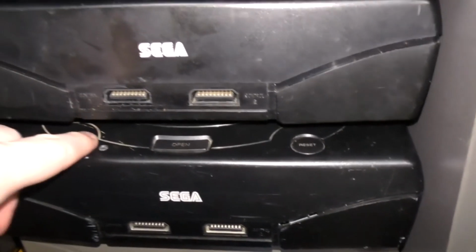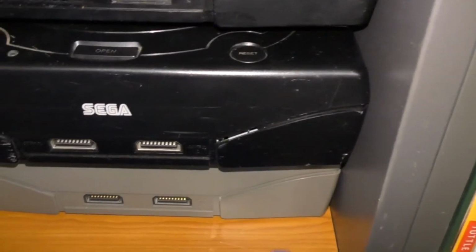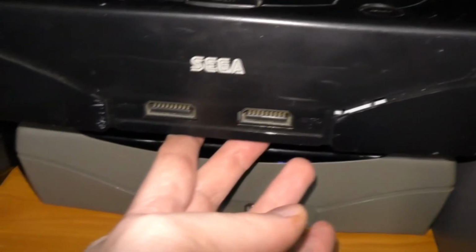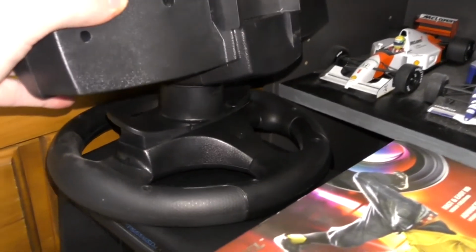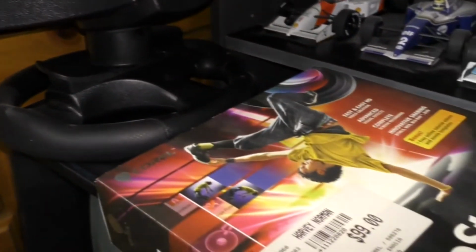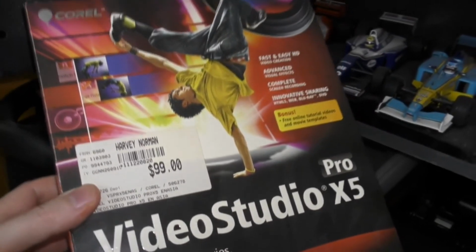Sega Saturn. That one is the North American Saturn. See, some of these need to be cleaned up. And down below is the Japanese Model 1. Over there I got my Thrustmaster steering wheel. It's a pretty solid steering wheel for a cheap budget price. No, I do not use this as an editor. I think this is rubbish. It's just a box sitting there.